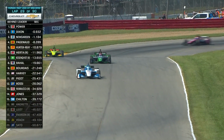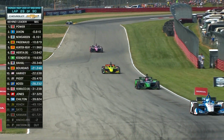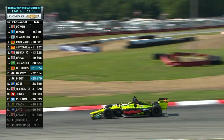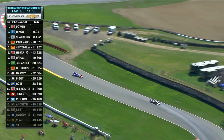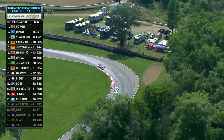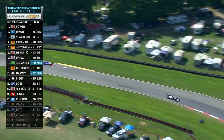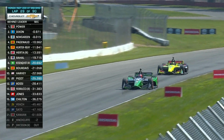As we see Graham Rahal, one of the early stoppers, he's getting close to the window for stop number 2. Sebastian Bourdais, also on a 3-stop strategy, is right behind. So Rosenqvist is going to settle in. That radio communication to push, push, push was Roger Penske to Will Power, saying this is the chance. We need to make this lap count before we pit to make sure we stay ahead of Rosenqvist.